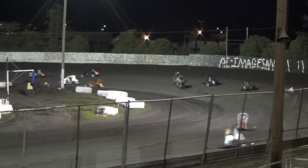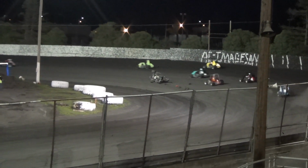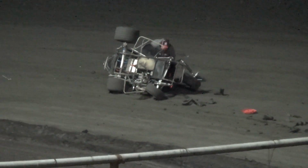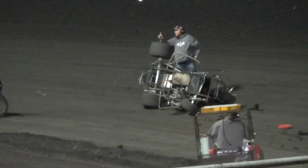Crossover moving, a problem into turn number one, upside down big. Red flag. Is that the 35 of Rick Gutzke? I'm thinking that might be Rick Gutzke.